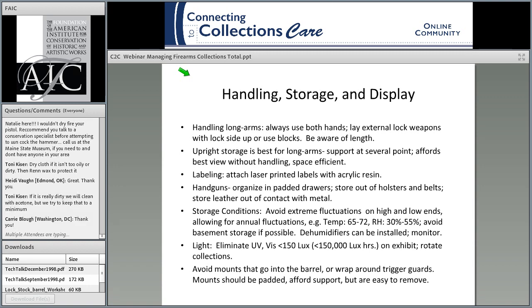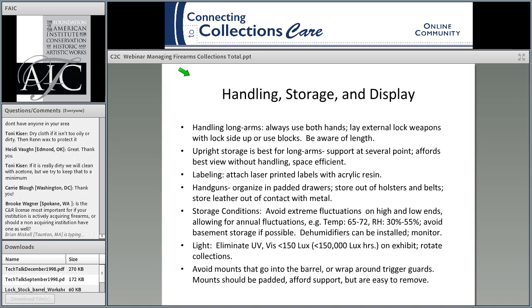So there's a lot of different options for monitoring, and that helps you communicate the needs of the collections, to modify the conditions if needed with your plant manager if you have one in your institution. Also to tell you if you need a dehumidifier.